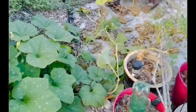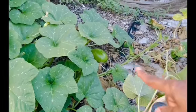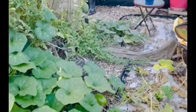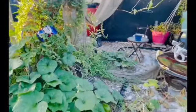Let me move over here. If you all can see, there is a little squash coming up in there. I have watermelon still on the plant. I want to say I've got about 7 of them.